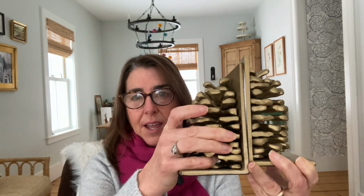So this time, my find of the month is a set of bookends that I picked up at our local thrift store. And the bookends, you can see, have a sort of mid-century modern feel to them. They're a gold pine cone, half of a pine cone on one side and the other half on the other, and they go together to make the set of bookends. I picked these up for $4.